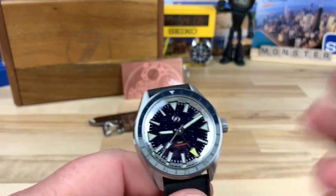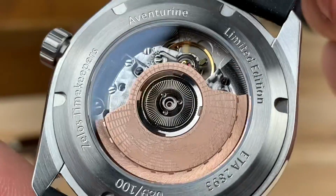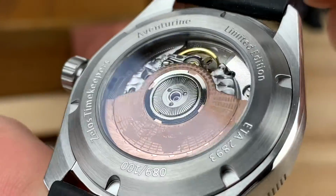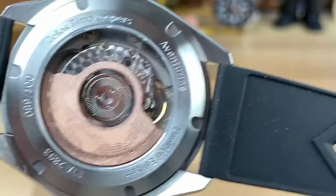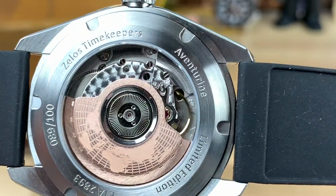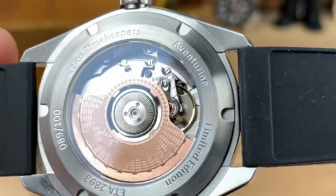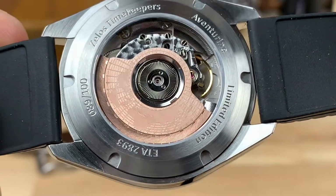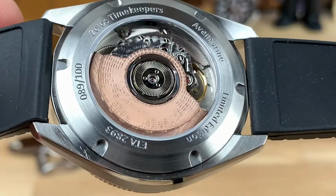So it houses the ETA 2893. You can see it's decorated on the backside. Obviously a custom Zelos rotor and some swirly patterns. I know there's technical terms for those, but I like to call them swirlies. So, screw down display case back, Zelos Timekeepers, that's in reference to the Facebook group, the Aventurine dial reference, limited edition. The whole case back is individually labeled for this particular model and numbered.